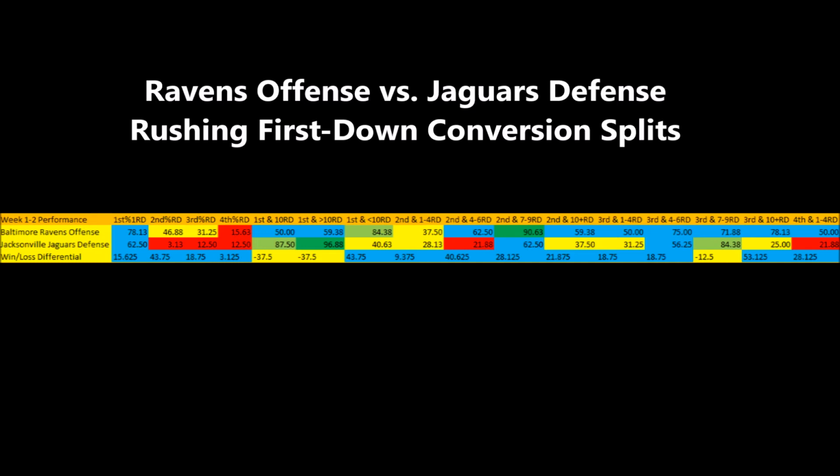The Jaguars defense has not been the best when it comes to second down conversion rate against the run, third down conversion rate against the run as well. And the Ravens have not been amazing. This is the other thing too. The Ravens have not really been that amazing when it comes to their ability to create first downs on second down or first downs on third down with the rush, but they have been better than the Jaguars so far. The Jaguars rushing defense in terms of these particular situations has not been doing that well in the first 2 weeks of the season.